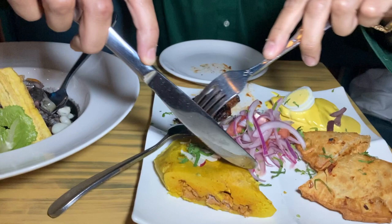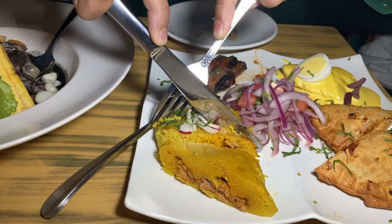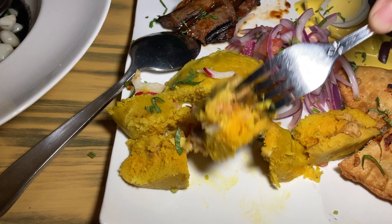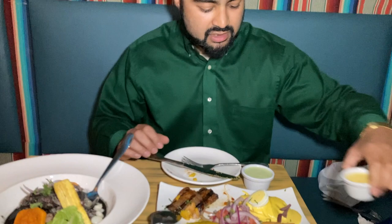All right, let's look at this tamale here. Let's get a cross section. Any meat in here? Oh, look at that little stuffed chicken here. Get a piece of this, if it doesn't fall apart on the way there. That nice tamale starch, but not too heavy. Stuffed with chicken. Let's get some of that dipping sauce here.